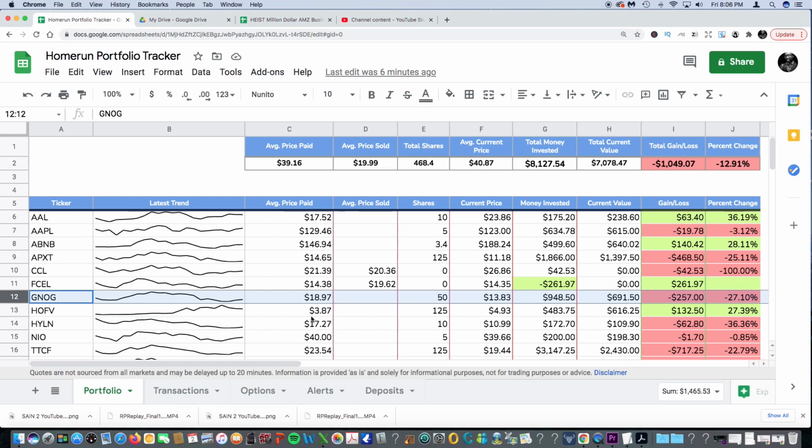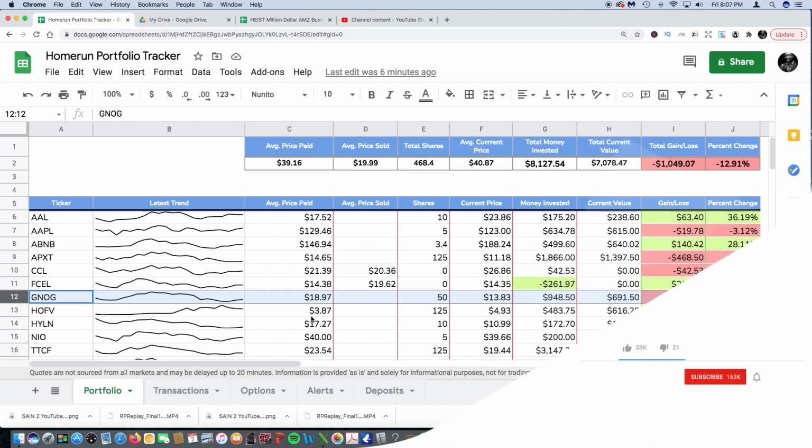But yeah, guys, that's all I have inside the app. I hope you guys got value out of this. Hope you guys are tracking. I hope you guys are doing well. Matter of fact, let me know how you guys are doing in terms of overall portfolio in this challenge. Kind of curious where everybody stands.